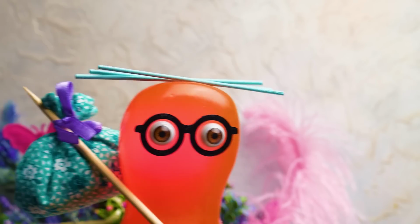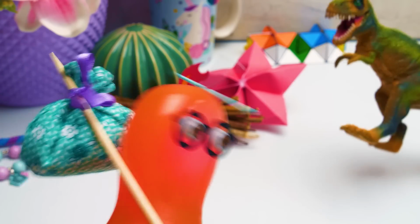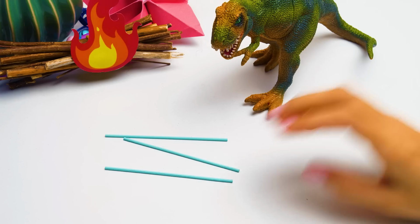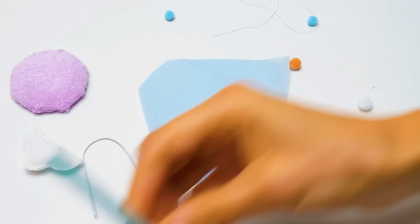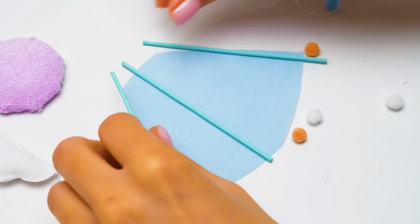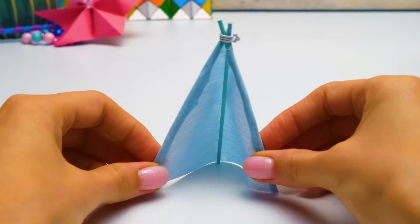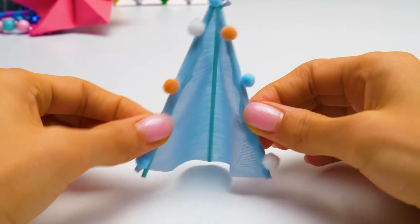Then I'll play an adventure game. Okay, here we go. It's chasing away the slimes who's messing up the camping tent. Shall we put it together? Let's go. Now let's lift it up and secure it with a wire. And add some decorations too.